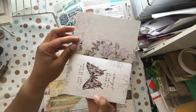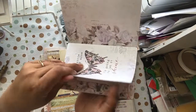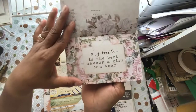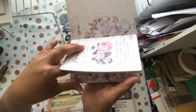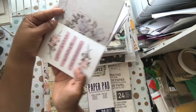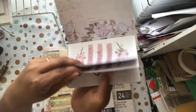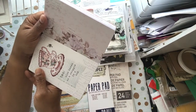This little light of mine, I'm gonna let it shine. Hopefully you can see these. Hopefully I've been in frame. A smile is the best makeup a girl can wear. Dance forever. You gotta nourish to flourish. Tea, also known as snuggle in a cup.